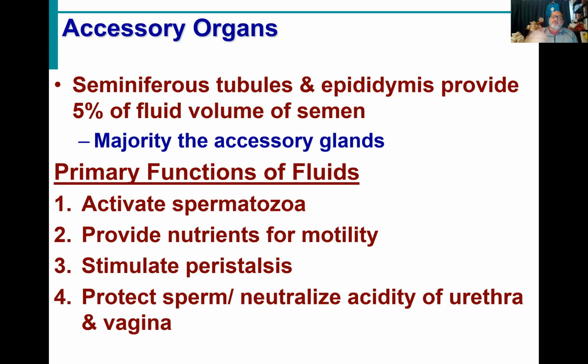Remember also, the sperm have to pass through the male urethra, which has urine in it, which, as we've talked about, is mostly acidic. So we have the acidity of the urethra, we have the acidity of the vaginal canal, and so part of the ejaculate needs to reduce that acidity so that the sperm can be more efficient in their swimming motion.